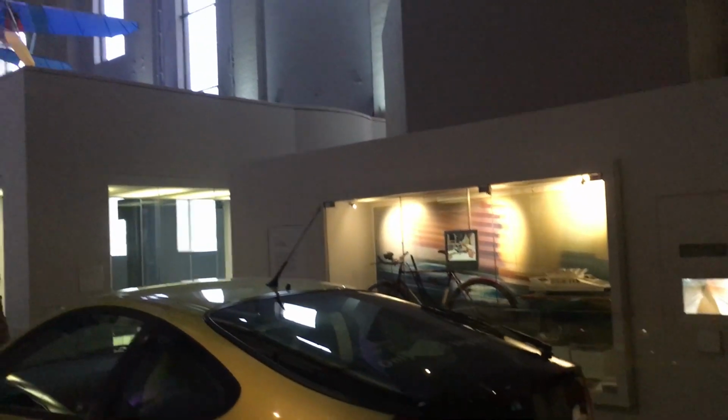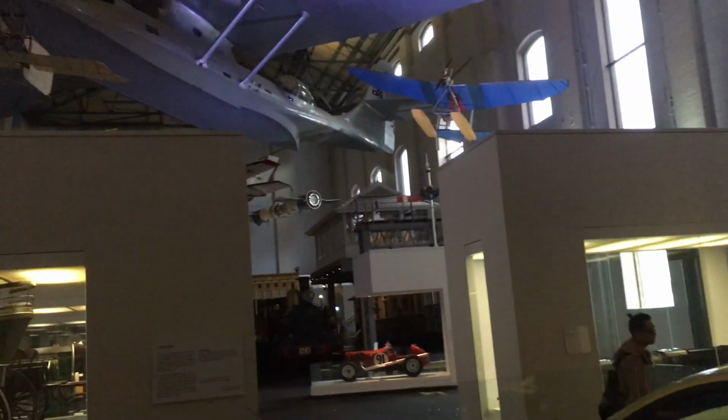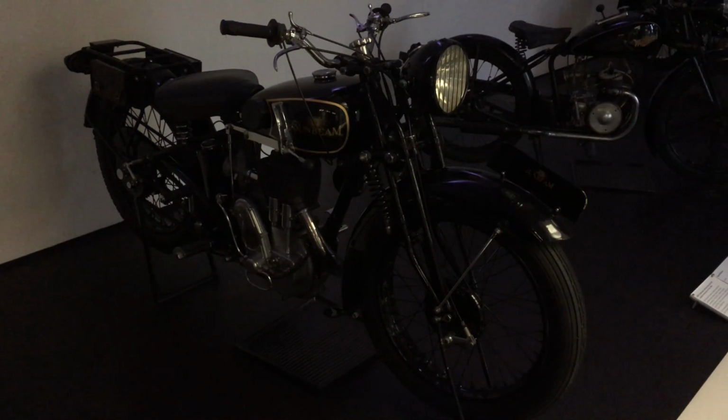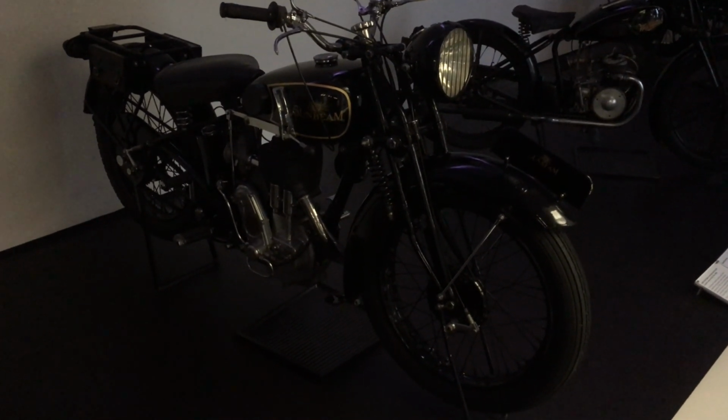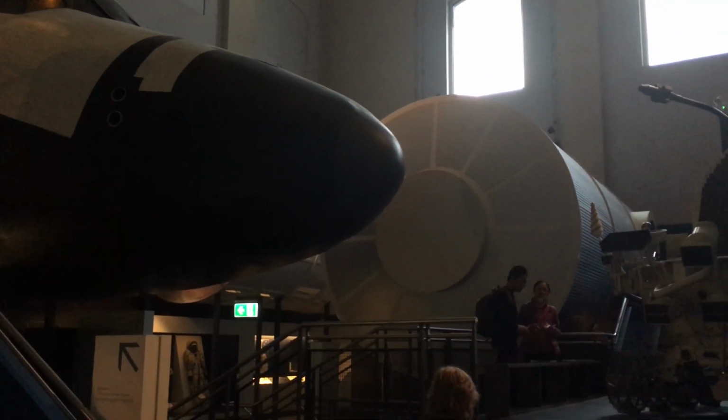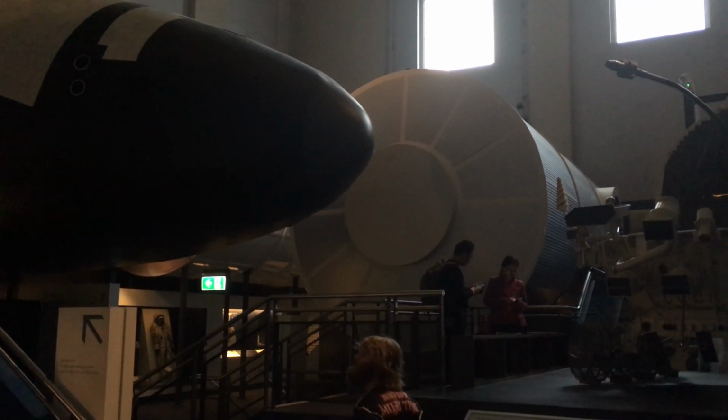Well, as you can guess here, we're in the transportation section now. A 1929 Sunbeam touring motorcycle. Space shuttle mock-up. You can go walking in one of the labs that they have up in space.